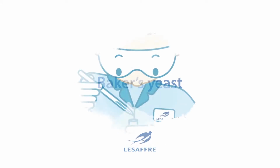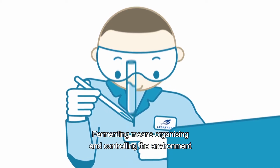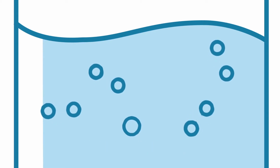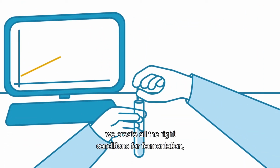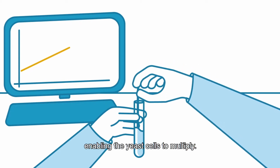Here at Lesaffre, we are experts in the fermentation of yeast. Fermenting means organizing and controlling the environment while providing high-quality yeast cells with the materials they need, like sugar and oxygen, for example, in order for them to generate many other cells. At Lesaffre, we create all the right conditions for fermentation, enabling the yeast cells to multiply.